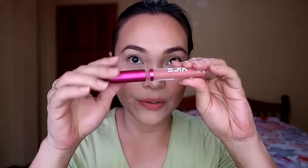So, what I'm gonna do is, I'm going to line my lips. And then, I'm going to fill in the rest of my lips with the liner. Kukunin ko yung Velvet Liquid lipstick and I'm going to put konti lang dito sa gitna. Just like so. And then, I'm gonna use my fingers to spread the product around. Tapos, ang gagawin ko, ibablot ko siya sa tissue to take away the excess product. Nag-set na siya.